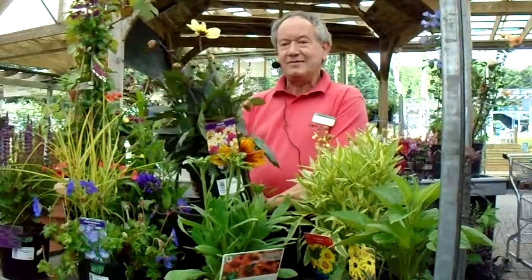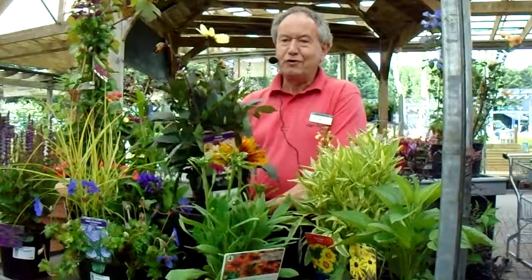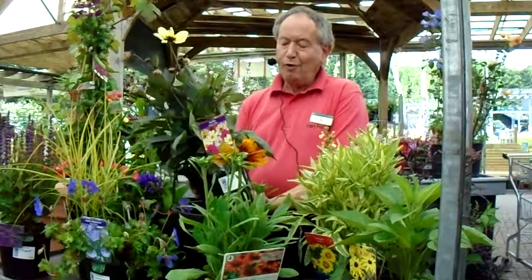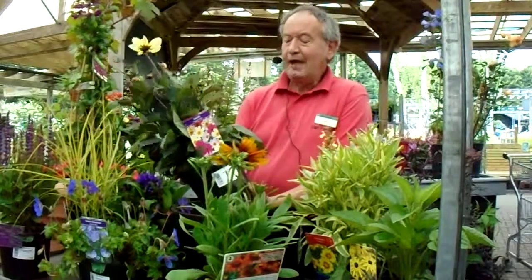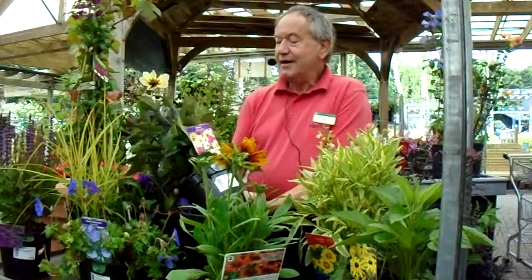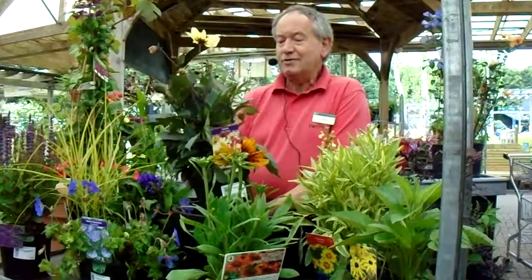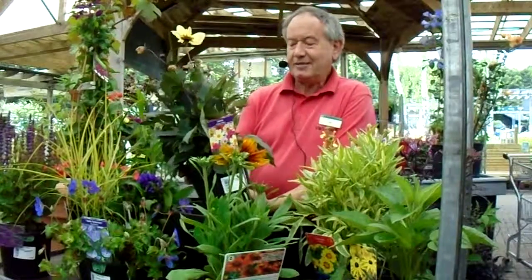I might grow one of my favourite summer plants, and that's the dahlia. These will now flower until the frost in November time. They'll form a tuber that you can actually overwinter in a cool condition and then repot up again next year. Dahlias have been around since the 1600s when they were brought from South America. The Aztecs actually used them for food and medicine.